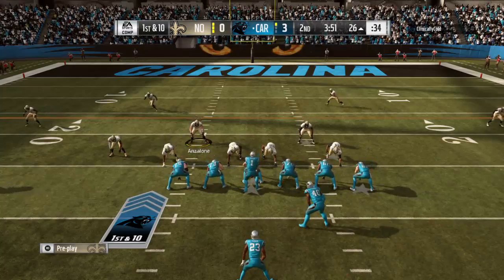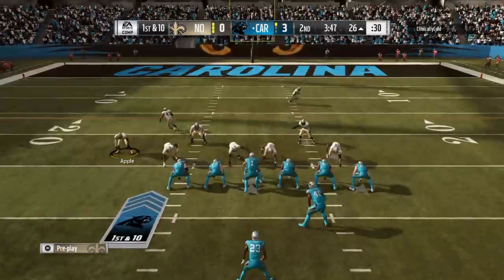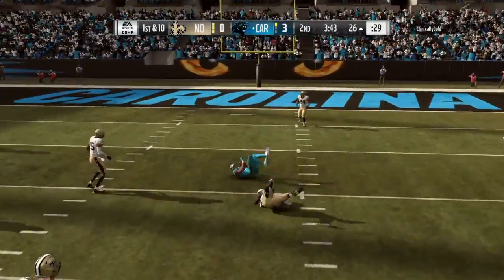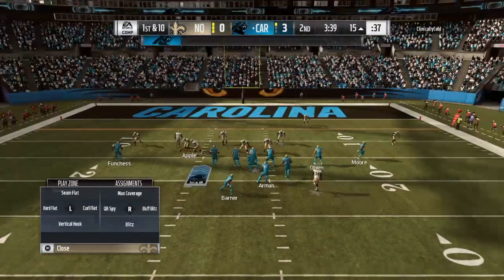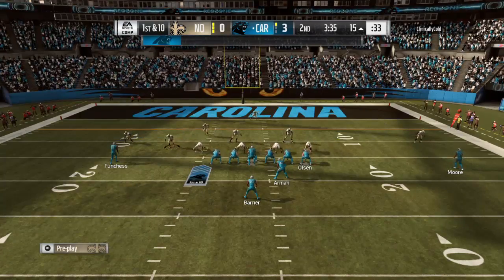But they're getting ready to go to work now in prime real estate after that last run. Found his spot and picked up nice yardage, didn't he? And now he's got him knocking on the door of the red zone. Quick slant, caught by Moore. And taking it to the 15-yard line before he's brought down. 11 more on that one and another 1st down.